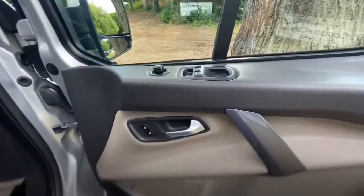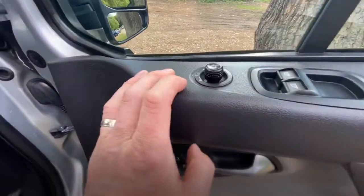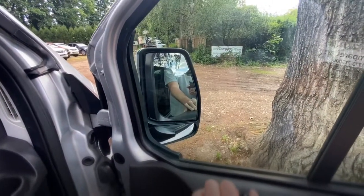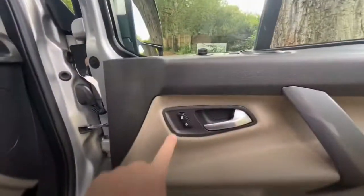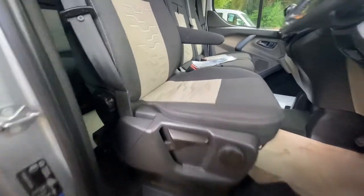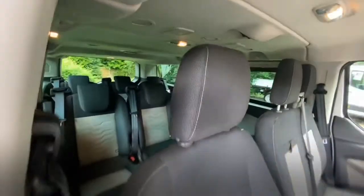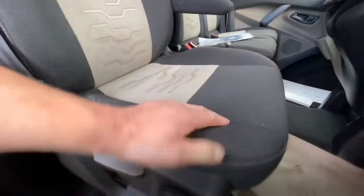Driver's door, your electric windows, electric mirrors and electric folding mirrors, as you can see. They do work. You can also lock and unlock the vehicle from here. Right, so driver's seat. Doesn't show its mileage at all. It looks in great condition. The materials are new, nice and clean. The bolsters are really firm and the material's in nice condition.